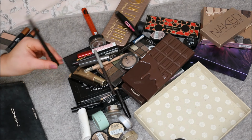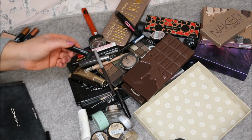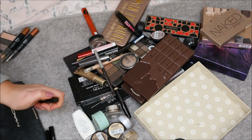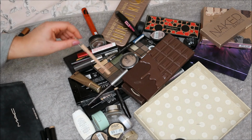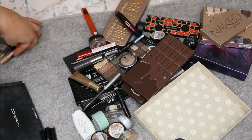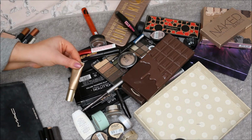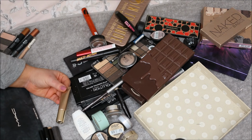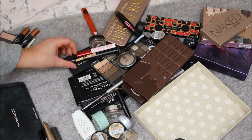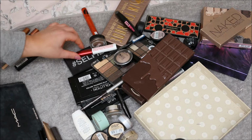This liner from Avon's just a black eyeliner, it's really good. Little travel size mascara from MAC, good to take on flights with you. Laura Mercier Caviar Stick, I like this one, that can stay. I've got another one of the Rimmel Scandalise, I've already got one in there so that can go. Little mini Benefit They're Real, again handy for travel.